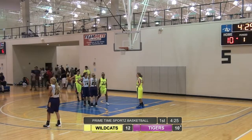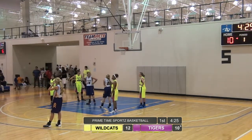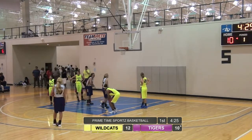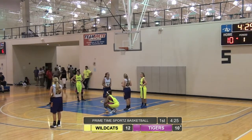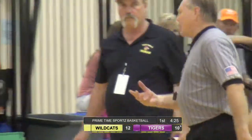Coach is just waiting to see what's to come of it. And we still have no decision. Officials still sorting it out. Looks like we've got it sorted out. So he heads to the scorer's table and explains to the two coaches what's happening.